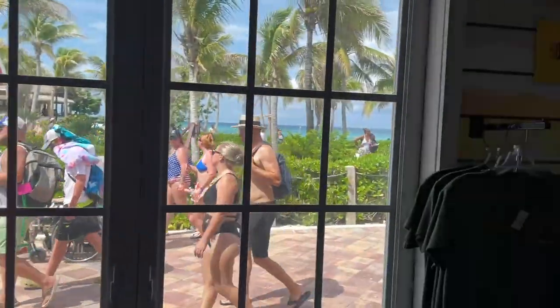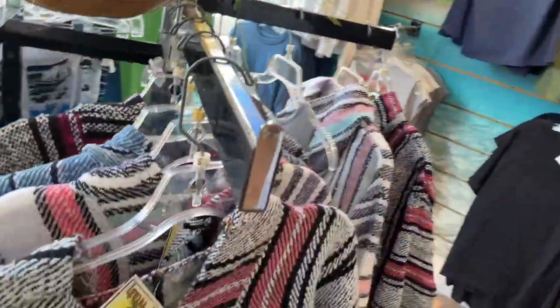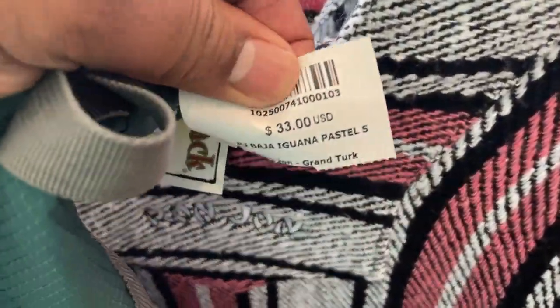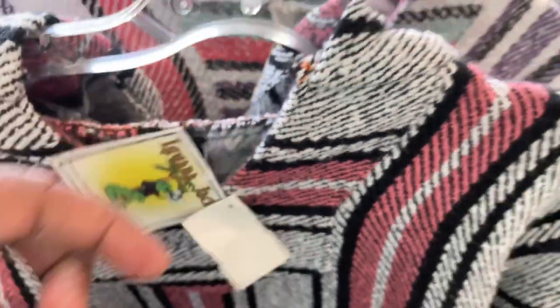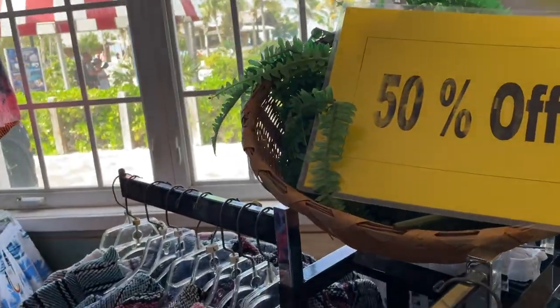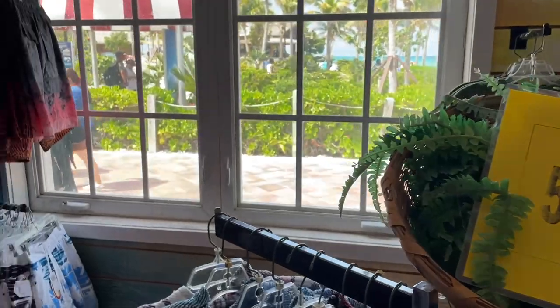And then the heavy duty winter stuff here, 50% off. Check this out, 50% off. So the question is, is it 50% off of this price here, or is it already marked down 50%? See, they don't make it clear, but this is hot. This is heavy, more for a cold climate.